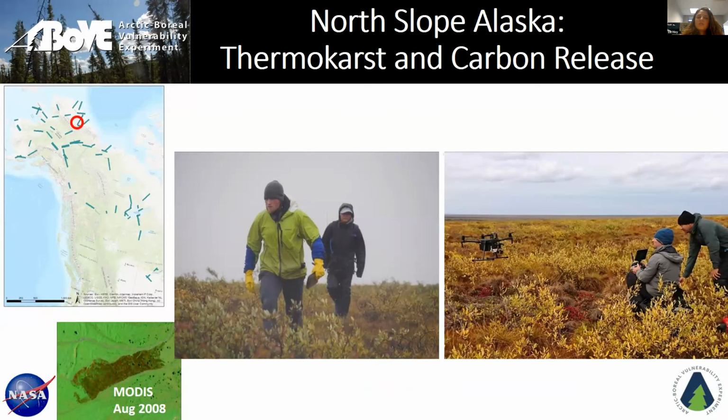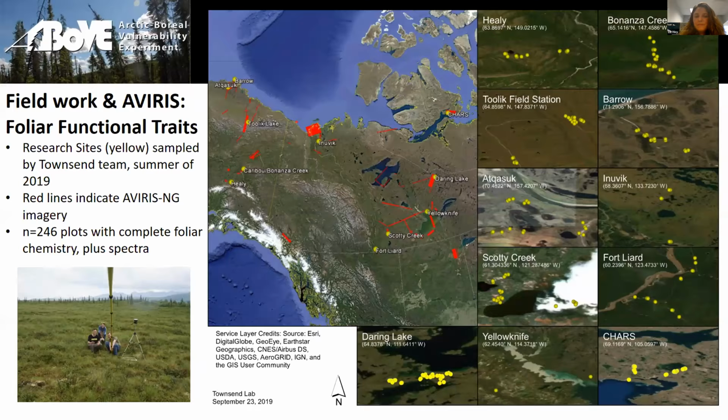And just showing you his team out in the field, this is the area of the fire where they were, about 70 miles north of Toolik Field Station, and they had some GIS experts with drones come out with them on this field work and take some drone imagery, and that's on the right. And I just wanted to give you a perspective of what the landscape looks like and what some of the field work that is happening looks like.